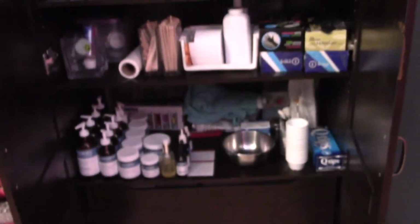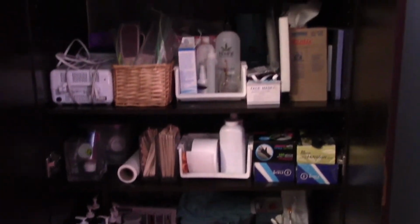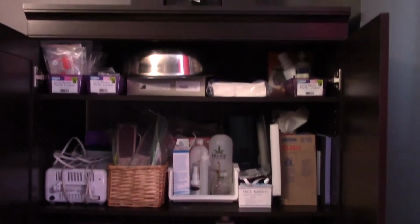Oh, I wanted to show you guys the inside of my cabinet. So the inside of this cabinet has been a nightmare for, I want to say, years. And I came in one day and I pulled everything out, I cleaned everything, and I rearranged everything. And I'm just so proud of how it looks. So all of my clean towels live in here, clean blankets and stuff are in here. And then this is actually organized now.